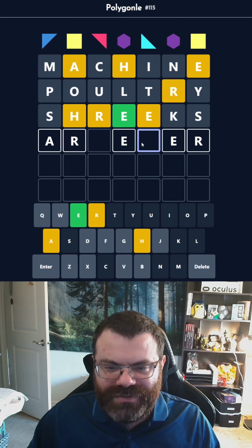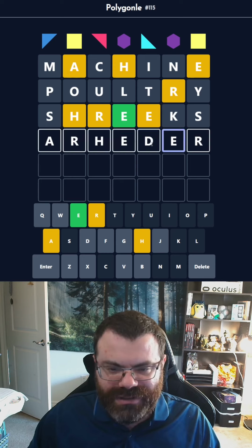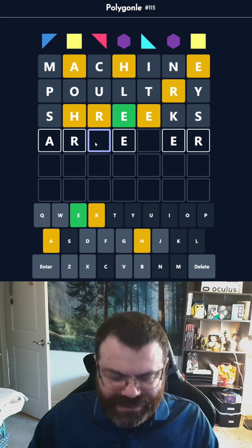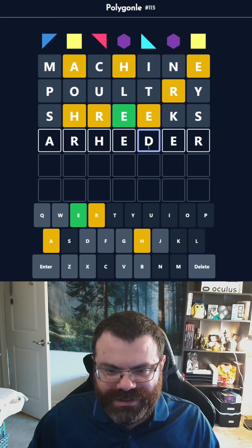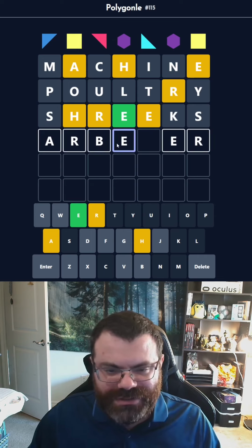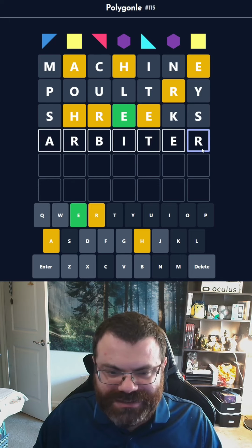And then what do we do here? There's an H somewhere. It could go in either spot. ARHEADER, ARHEWER. The other option is to have the H here. That seems really strange though. So I like ARH a little bit better than the other option, but not by much. ARHEADER, ARHEXER, ARHEVER. I kind of want to try arbiter, even though that can't be, just to see if I'm right about these placements. That's not even spelled right. I think it's arbiter, which I could do. Still tells me the same info. I hate to do it, just because I feel like we should be able to solve this, but this is just taking so long. I want to just get some more info here.